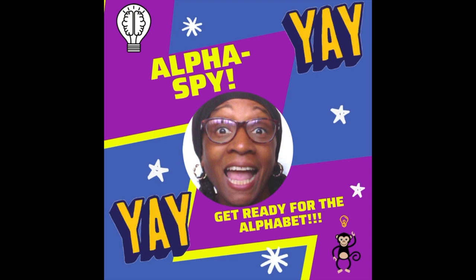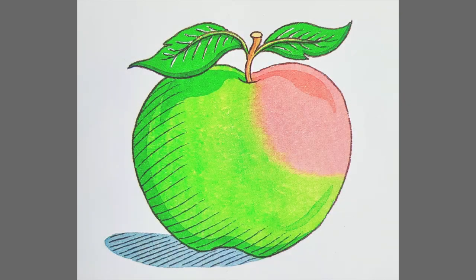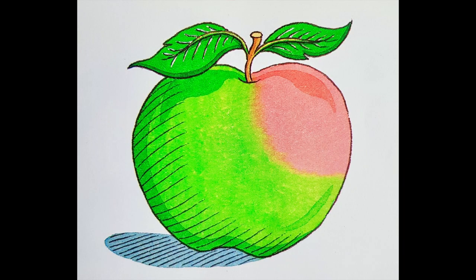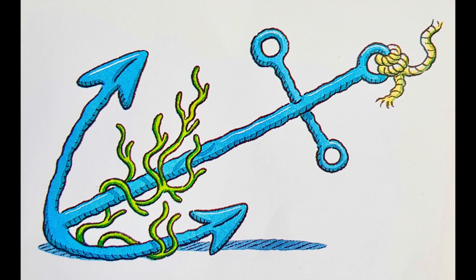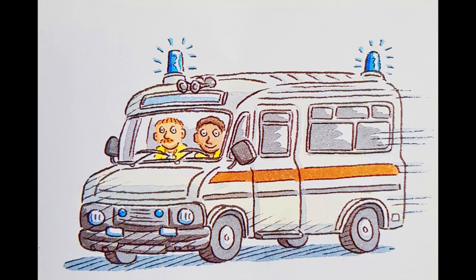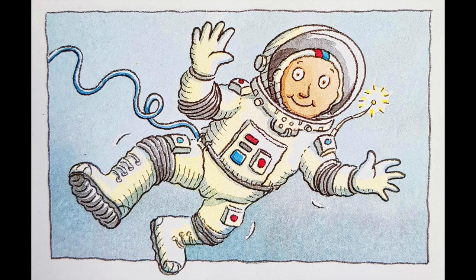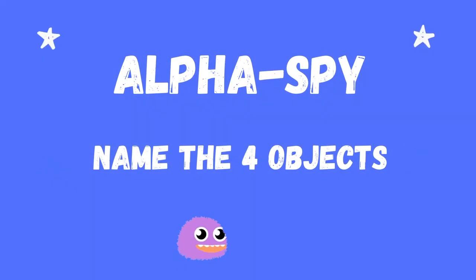Get ready for a game of Alpha Spy. Here comes the letter A. Quick, name the four objects that you just saw.